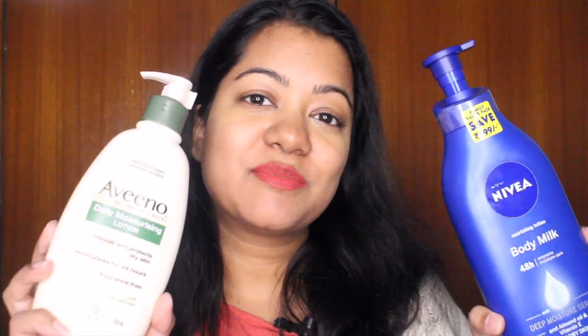We need them at least twice a day, at least here in Delhi. Morning and evening, you really need to slather your skin with a lot of moisturizer. So I picked up two this time.